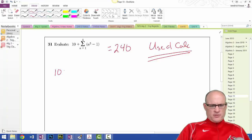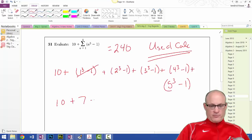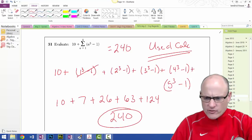So we'll do 10 plus, and let's see. I plug in 1, so that's 1 cubed minus 1. Well, that just goes away. That's 0. Plus 2 cubed minus 1. Plus 3 cubed minus 1. Plus 4 cubed minus 1 plus 5 cubed minus 1. So this is 10 plus 7 plus 26 plus 63 plus 124. And if you add all those up, I hope I did a good enough job, it adds up to 240. Interesting question. Next.